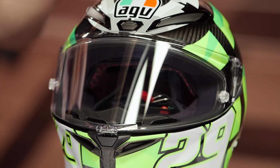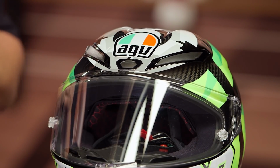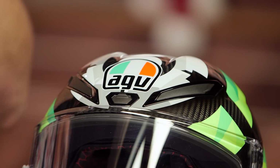Now, AGV actually worked with Valentino Rossi to develop this helmet. This is the one he wears out there on the grid. This is the last graphic they did for Iannone before he split for HJC. If that doesn't bother you, then you can pick up really one of the nicest race helmets you can buy for absolute chump change. Again, this was $1,500. We're down to $800 on this helmet. Take a moment, let that sink in.